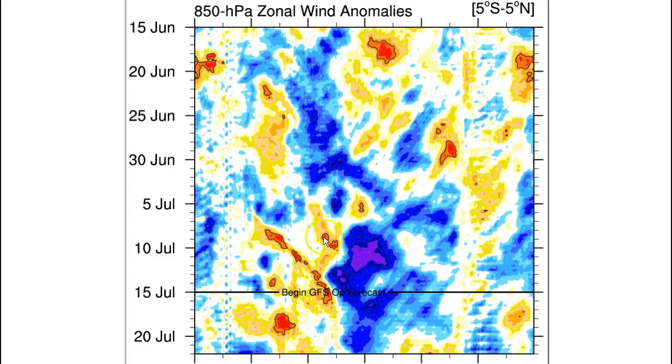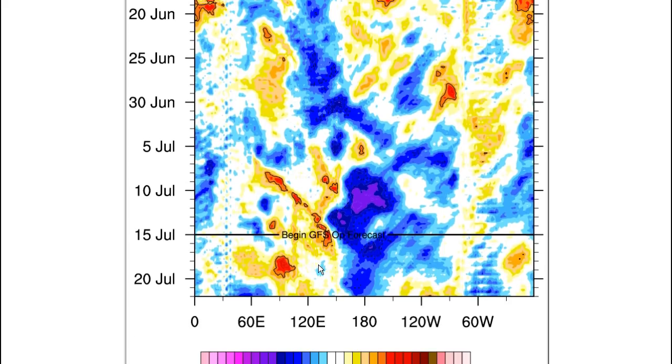Limited to the dateline, westerly anomalies building here in the far western Kelvin wave generation area. And then the forecast here for the next week, easterly anomalies continuing. So this sort of split pattern: easterly anomalies in the eastern half of the Kelvin wave generation area, westerly anomalies in the western half, the easterly anomalies a little bit stronger. Now this still seems overstated compared to what the CFS model's showing. We'll get into that in a moment.